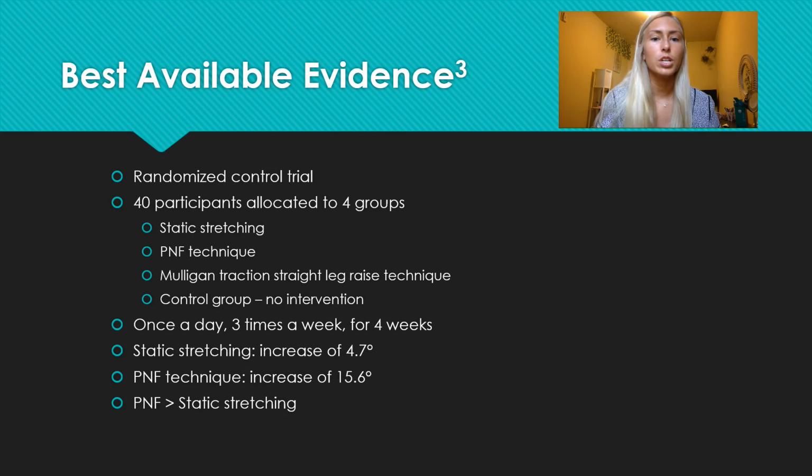And so 40 students with bilateral hamstring tightness were enrolled in the study, and they were randomly divided into 4 groups. The first group received the typical static stretching intervention, Group 2 received the PNF technique, and Group 3 received the Mulligan traction straight leg raise technique. And then the 4th group was the control group, who received no intervention.